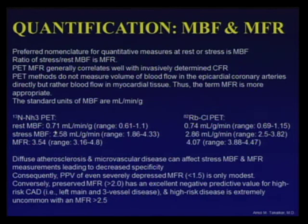And for ammonia, the values are about 0.71 at rest, range is 0.61 to 1.1, and at stress it increases to 2.58 with the range of this, and a flow reserve of 3.54. For rubidium, it's slightly higher. Take this with a pinch of salt because these were with normal volunteers. Usually when you're evaluating these patients, they have risk factors, they're older and those kinds of things.